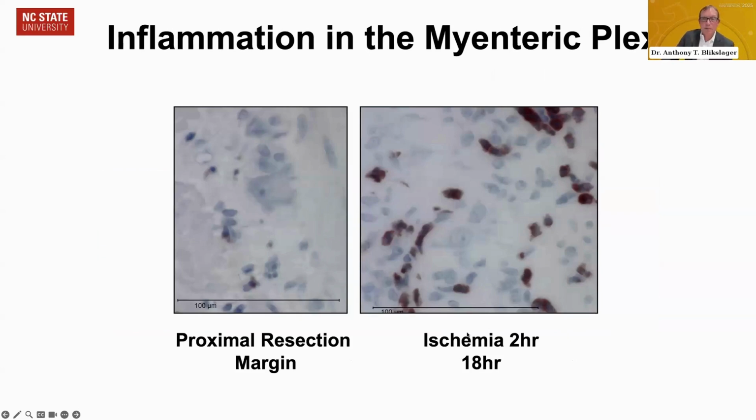The next layer in would be the myenteric plexus, and this is pretty important, of course, because this is the enteric nervous system. This is actually a proximal resection margin from a horse that actually had a piece of bowel resected at surgery, and we looked at it histologically afterwards. And the brown staining, again, is the calprotectin for neutrophils, and you can see some neutrophils adjacent to the ganglia here. So these neutrophils get right up against the neural ganglia and interfere with their function.